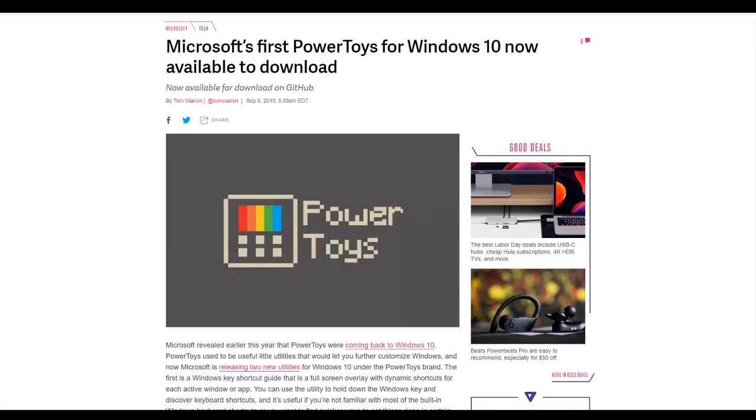Well, Microsoft released 2 new utilities that I'm totally jealous of under the revived Power Toys name. The first is a Windows key shortcut guide. You hold down the Windows key and it puts up a full screen overlay with a list of dynamic keyboard shortcuts based on what Windows and apps you have open. I've seen this done on other apps, and I really like that it's system-wide here. The other utility is a window manager called Fancy Zones, and you just gotta love that name. You set up custom zones on screen, hold the Shift key down, and drag an app onto the zone, and it automatically resizes to fit. And both utilities are available on GitHub.